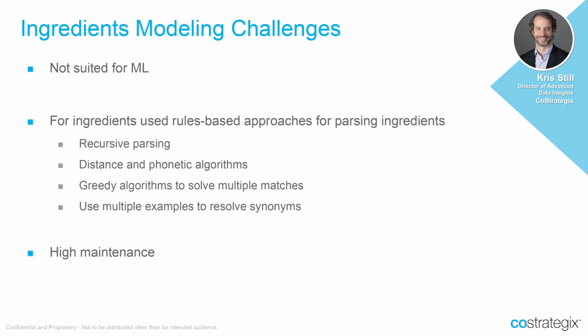So it wasn't really a good ML problem. So we actually did use software-based solutions, algorithms, to do that. The recursive parsing, so looping through the ingredient list. Things like distance algorithms, where we're really trying to see how close a string is, or how many changes I would have to make to match it. And that tells you how close the two things are. And those had to be greedy because we had to loop through multiple times. And then using multiple examples to resolve synonyms.